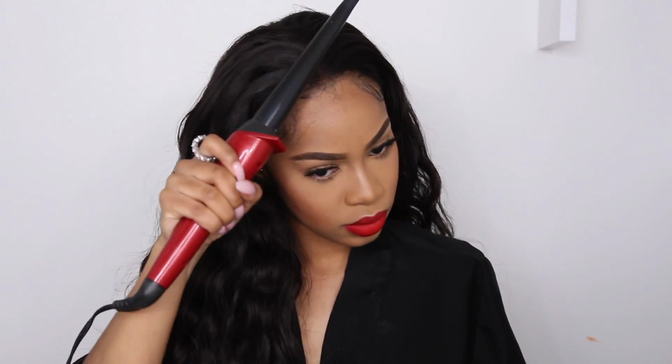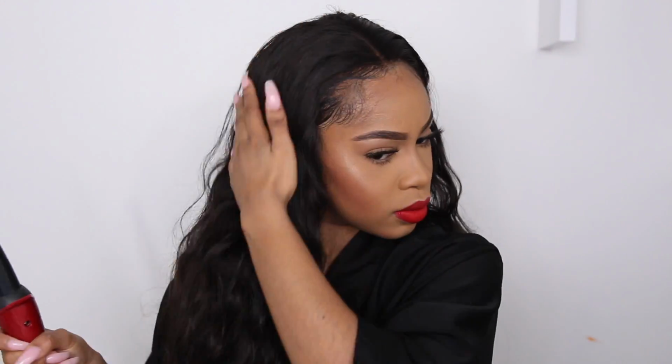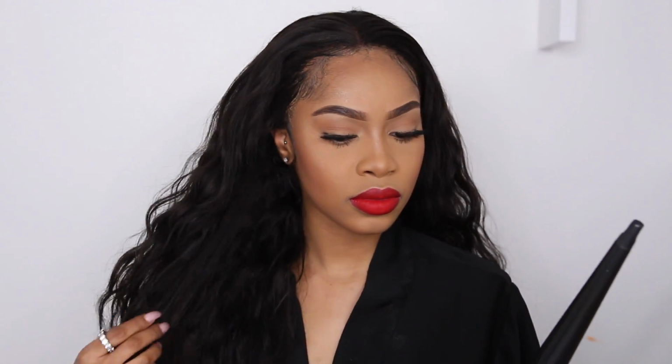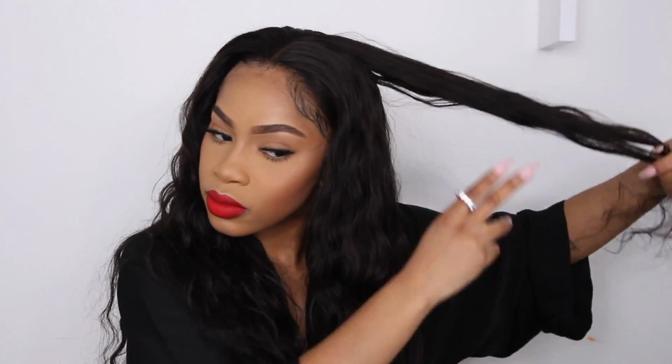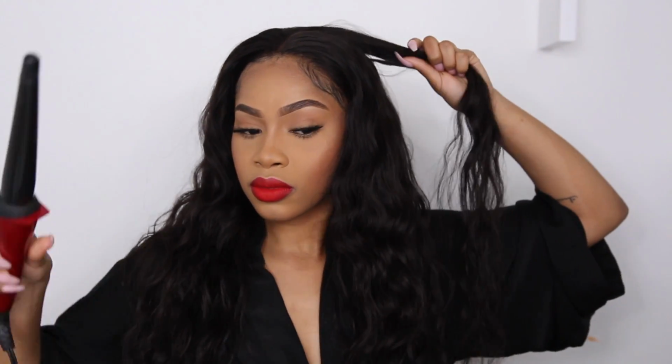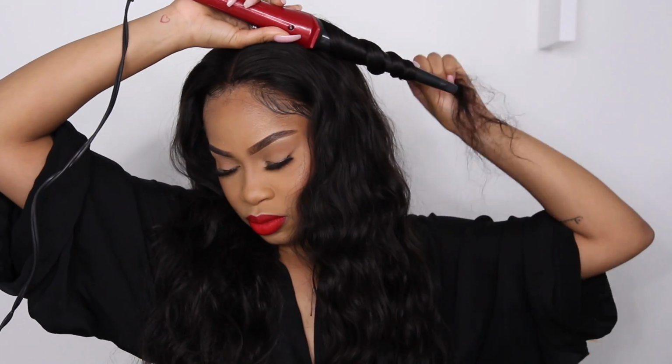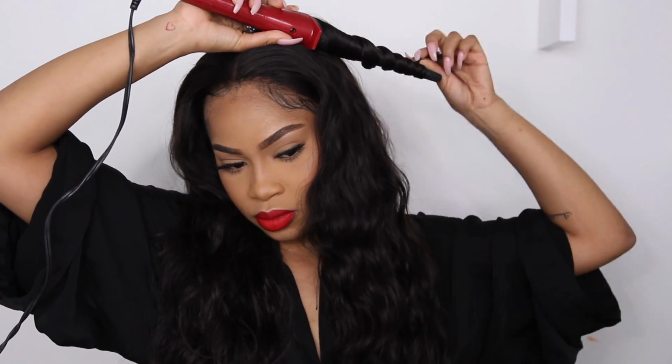There really is no instructions on how to wand curl hair. It's really just curling it in the direction that you want. My advice is that curls fall better when you curl them away from your face. So that's what I'm going to be doing. I'm going to do a little bit of it slow so you guys can see what I mean, and then I'm just going to fast forward it. There's nothing really to explain here.